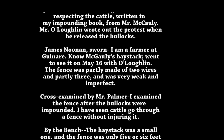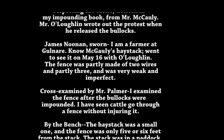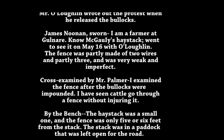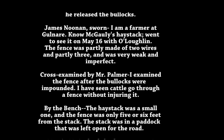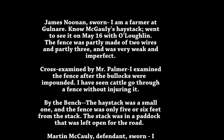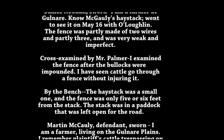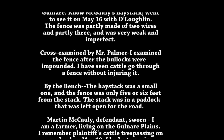Under cross-examination from Mr Palmer. Well, I examined the fence after the bullocks were impounded. I've seen cattle go through that fence without injuring it. Under examination by the bench. The haystack was a small one, and the fence was only 5 or 6 feet from the stack, and the stack was in a paddock that was left open for the road.